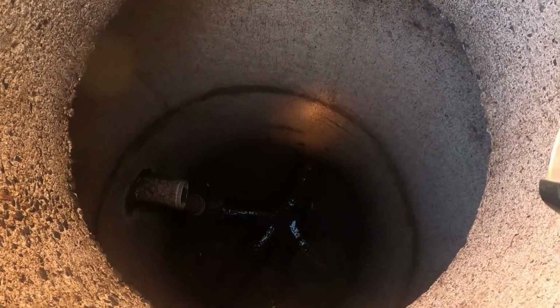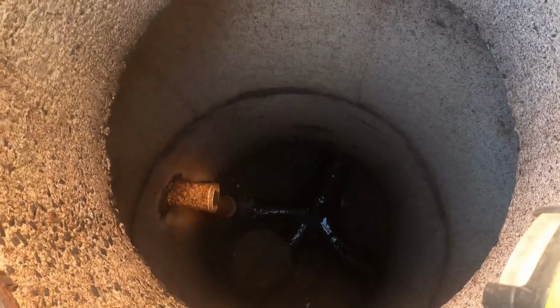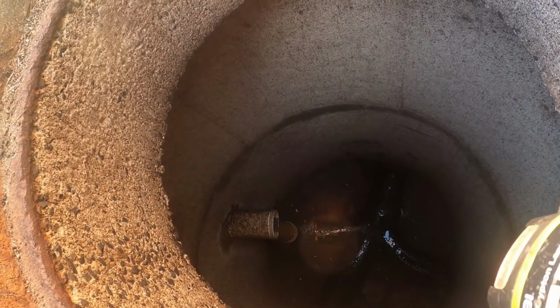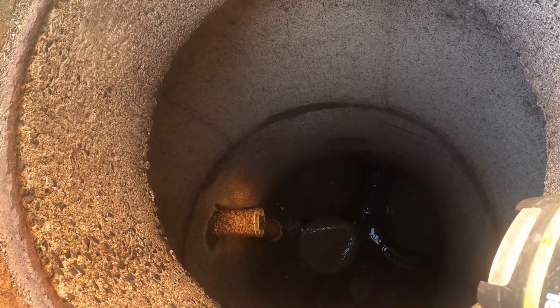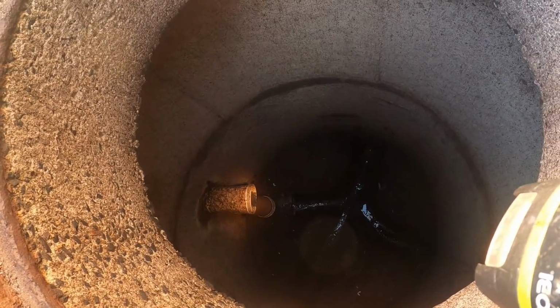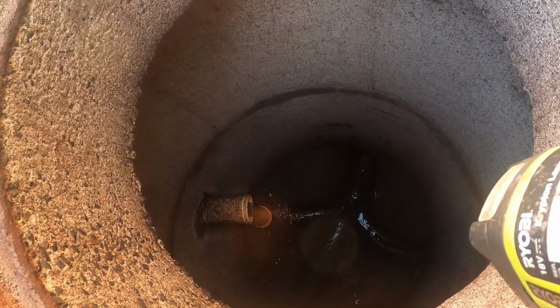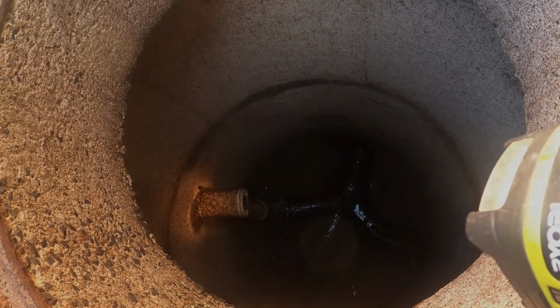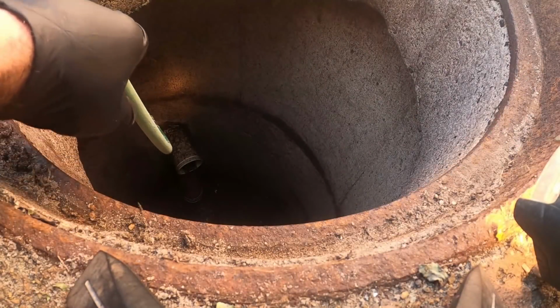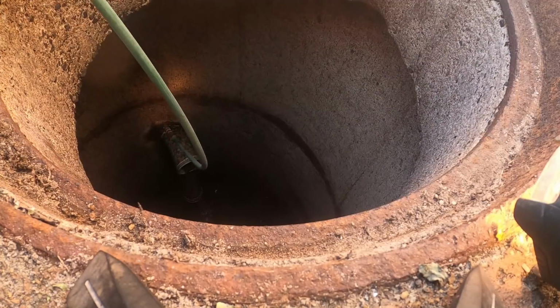Torch isn't that bright, but blocked sewer. Put a camera up there, had a quick look. There is an obstruction. I'm gonna run the jet up, try and drain it. So the laundry's backing up, toilets are backing up. It's happened before. Just gonna flick the chisel point up there, see if I can drain it.